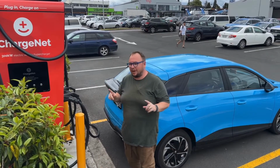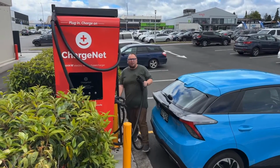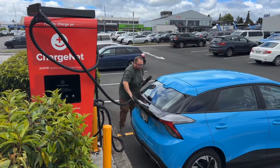And the reason for that is that I looked up the charge curve on the MG4. It'll run at about 50%. And that 50% should get me to the next high-speed charger, which, as I mentioned before, is Waiouru.